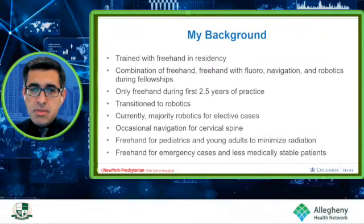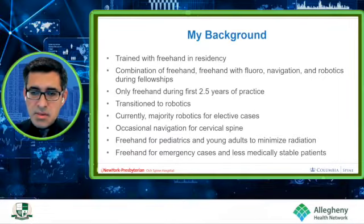During my fellowships, which were three of them, lasting 2 years, I did a combination of pedicle screws freehand with fluoroscopy assistance, screws using navigation, and screws using robotics. When I first started practice, I only did freehand screws for about the first 2.5 years. Part of it was because we didn't have access to any of the major assistive technologies where I started practice. Gradually, as I joined Columbia, I transitioned to using robotics more frequently for pedicle screw placement. So currently, the majority of the screws that I place are with robotic assistance for my elective cases.